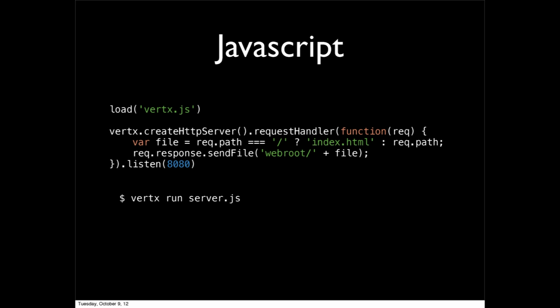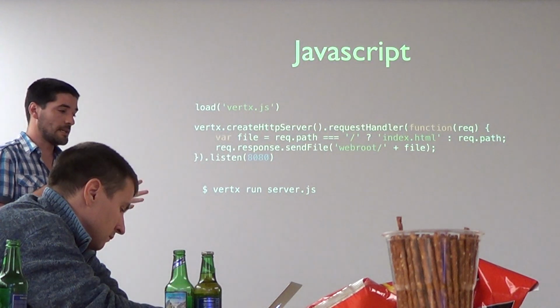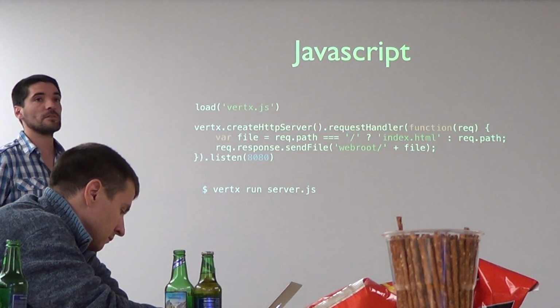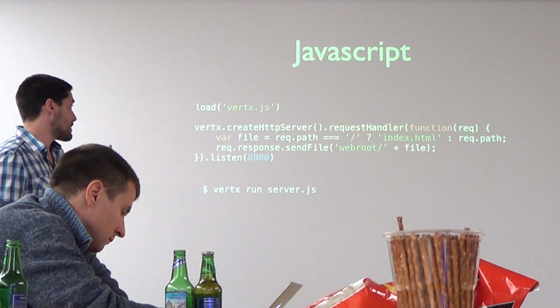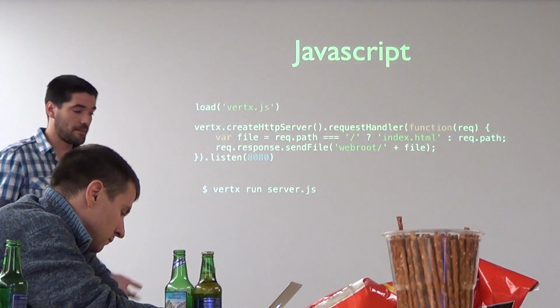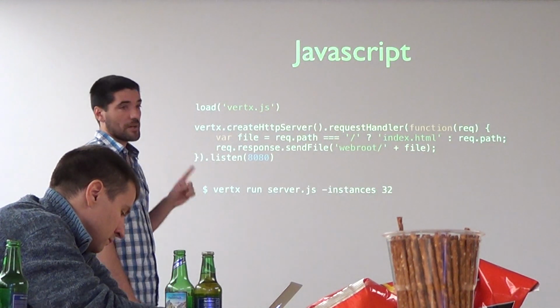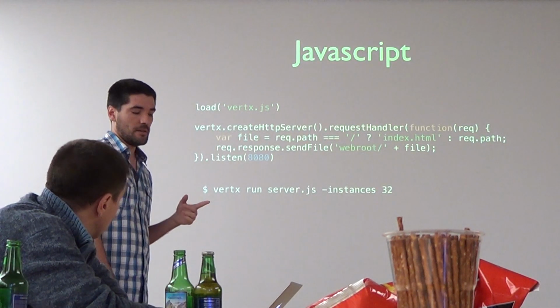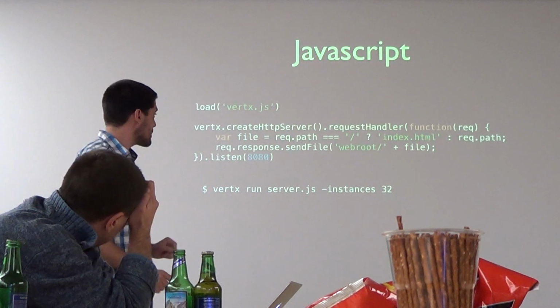And then if you want to run that, you just do vertx run server.js. Of course, you need to install Vert.x. Installing Vert.x is a matter of downloading the code from GitHub. Not the Git repository, the tarball. You uncompress that, and then you link Vert.x into your path, and that's it. By the way, it requires Java 7. It doesn't work with Java 6.